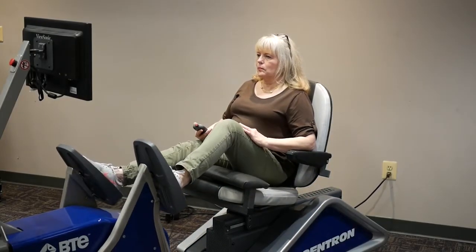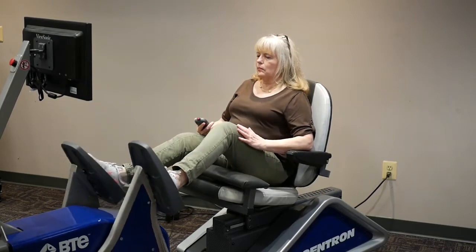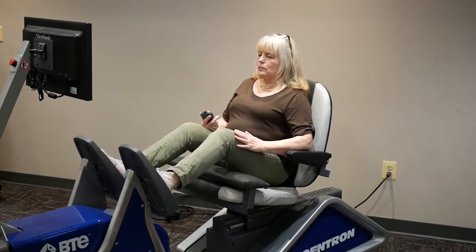Hi, I'm Colleen from BTE's Therapy Spark. You may have heard the American Physical Therapy Association recently called on all PTs to focus on respiratory patients during the COVID-19 outbreak. With ventilators in short supply, PTs have an essential role to play. Those who have suffered from this virus will need therapy services, especially after spending a lot of time in bed and not getting adequate exercise. So today, I'm going to show you how to use your Eccentron for patients who are recovering from a period of deconditioning or with certain respiratory conditions.